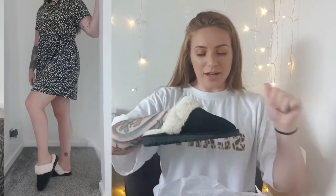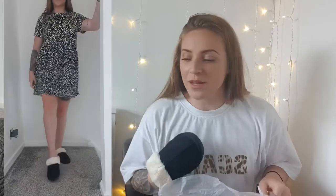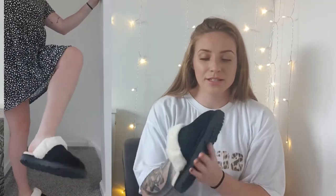The last item, here we go. So I thought, what better item to finish on than a pair of slippers? So I had some slippers for Christmas, very kindly, I'd had a pair a few years ago, but they have definitely seen better days. So I am in need of some new slippers. So they are the black faux sheepskin mule slippers. I got them in a size 6 and they were £12.60.